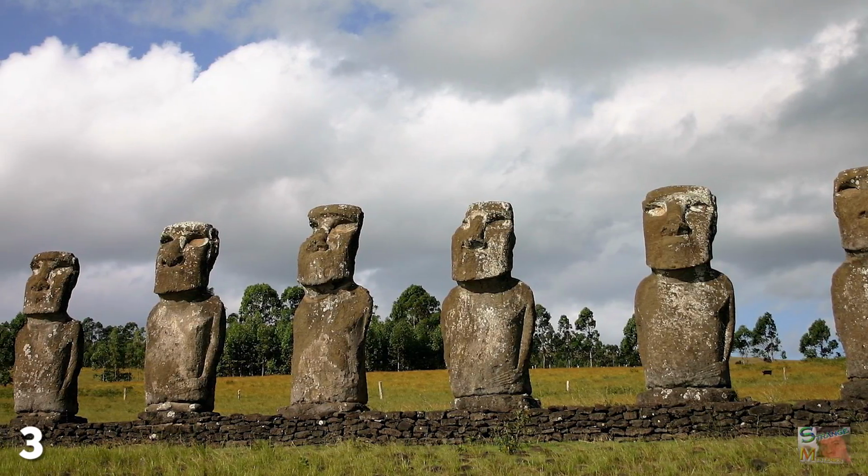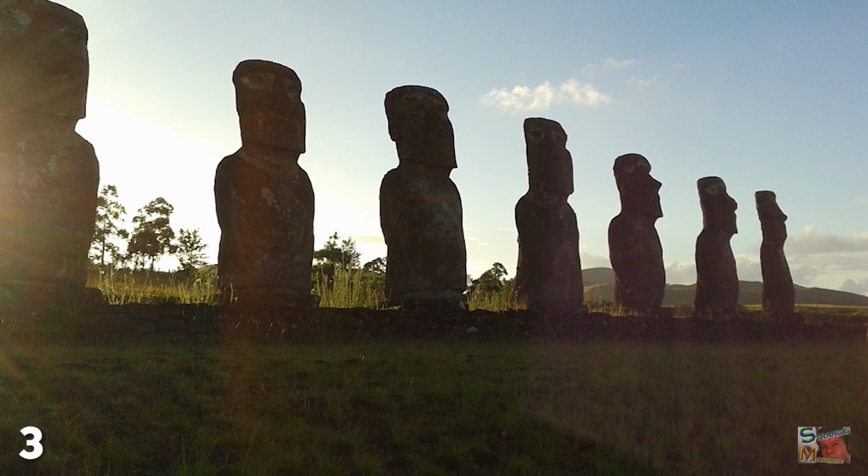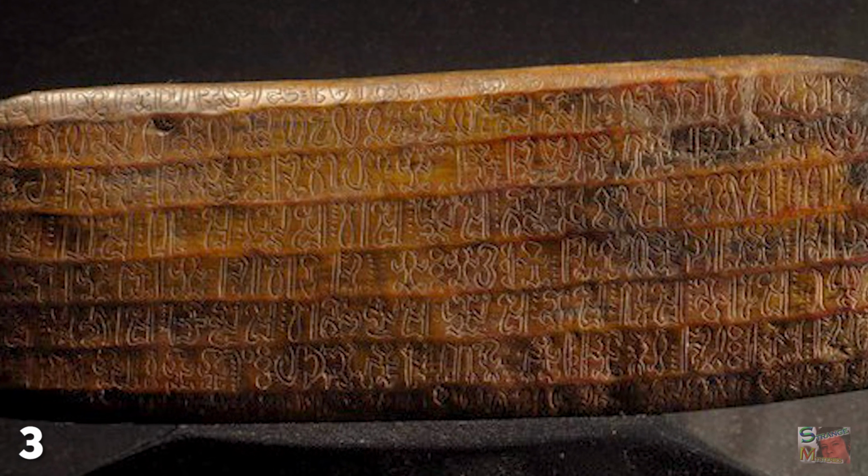Sadly, we can't just ask the modern Easter Island people, as they speak a more advanced form of Rapa Nui mixed with Spanish. And when you present them with a tablet inscribed with ancient Rongorongo, they are as stumped as the rest of us.